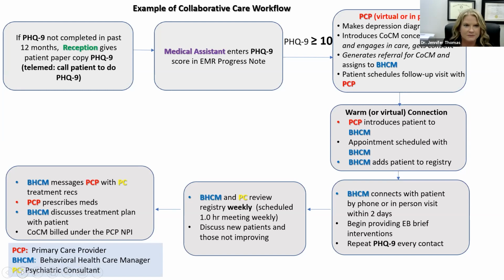So patient walks in the door. If they have not done a PHQ-9 screen within the past year, our receptionist will give them a paper copy of the PHQ-9. So also this element was incorporating universal screening for depression. We weren't doing that previously. So collaborative care helped us also beef up our game with just depression screening.